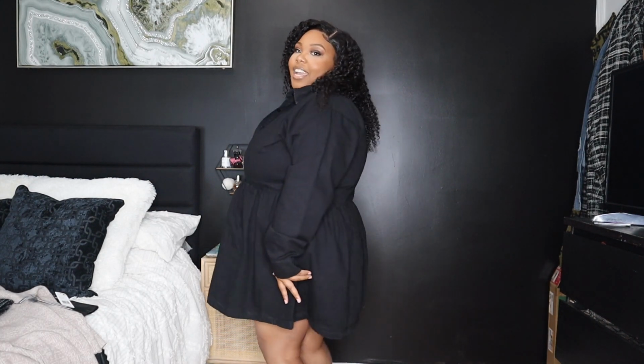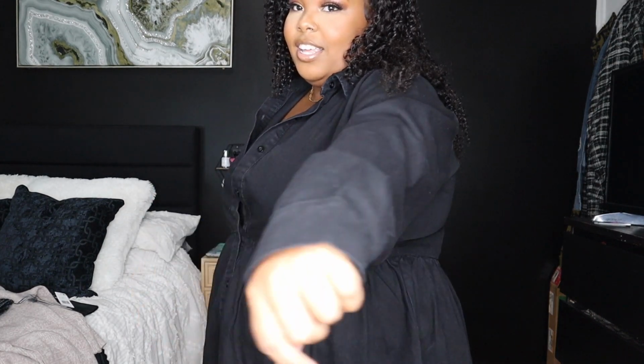It's cute, right? It's girly vibes, and I am a girly vibe type of girl. Sometimes I try to give a little edge, but really I'm a girly girl. So this is cute, but the black denim is what's making it hit though. You can see, thick black denim, so you definitely gonna be warm, but then it's short, so it's still flirty. So yeah, next thing.